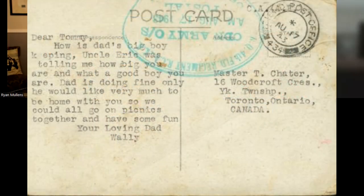I might have walked by his grave, but in my research, I came across a telegraph he sent home to his son, and it kills me because it just says, "Dear Tommy, Uncle Eric says you're getting really big. I want you to know Daddy's okay. He only wishes he could be home, so we could go and have some fun and go for a picnic. And Dad is okay. I love you. Wally," and he never made it back, right?